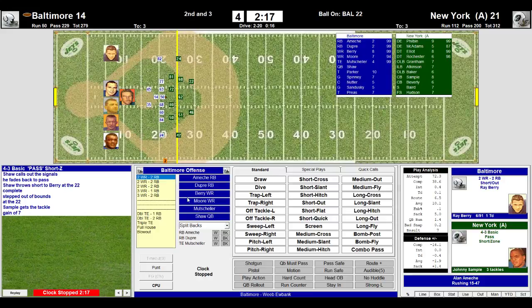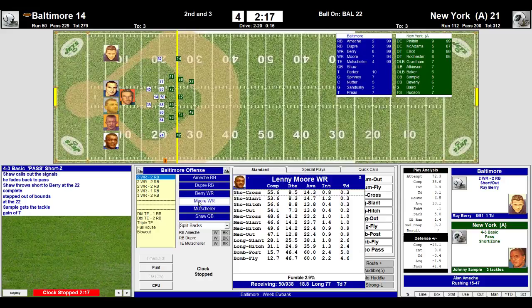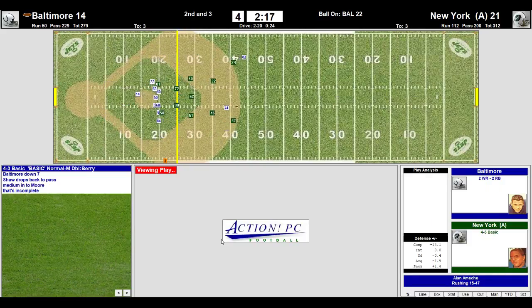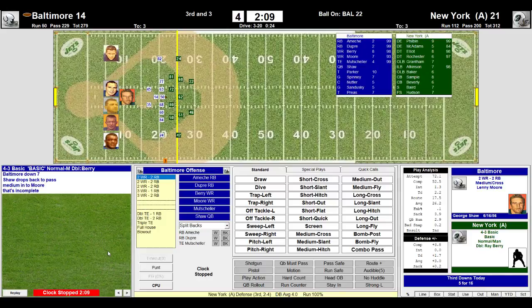So 2nd and 3. Now we're going to look to Lenny Moore. Medium cross to Moore. Shaw looking over the middle. He fires. Oh! He just misses Lenny Moore. It was there. Oh. Clock stops on the incompletion. So after twice going to the out to Barry, he goes to the middle for Moore, and he just missed him. Shaw's now 6 of 16 for 56 yards.